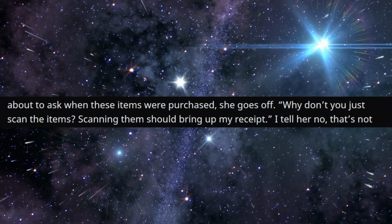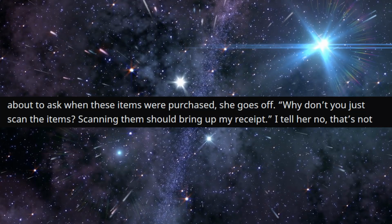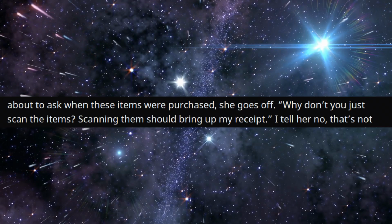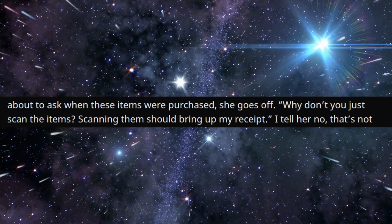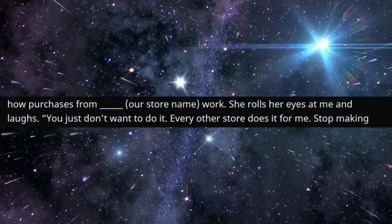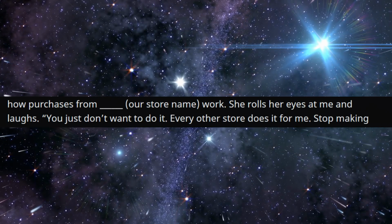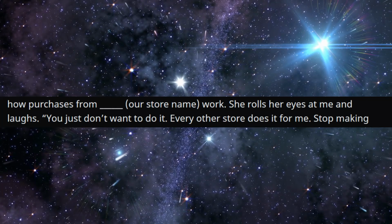Just as I'm about to ask when these items were purchased, she goes off. "Why don't you just scan the items? Scanning them should bring up my receipt." I tell her no, that's not how purchases from redacted work. She rolls her eyes at me and laughs. "You just don't want to do it. Every other store does it for me.